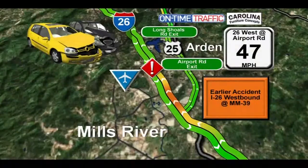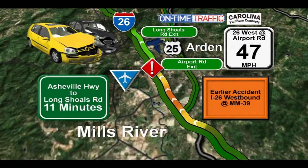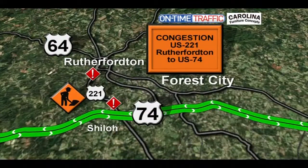Well, I-26 is looking much better than it was earlier this afternoon. A wreck a few hours ago slowed down the westbound flow quite a bit, but now traffic has picked back up, 47 miles per hour at Airport Road, and travel time from the Asheville Highway to Long Shoals Road is 11 minutes. And looking at Rutherford County, we're seeing delays on 221 in both directions from Rutherfordton to US 74. Construction is going on to widen the road into a 4-lane highway, so expect some slowdowns.